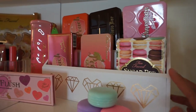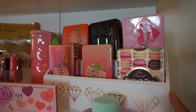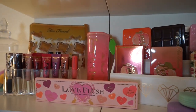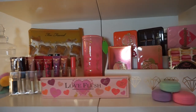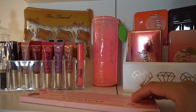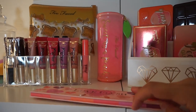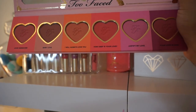This little palette organizer is actually like a stationery organizer for files and stuff, but I bought this at TJ Maxx. Most of the items I bought at TJ Maxx because they are just so gorgeous and they put such a statement piece to your beauty room. Then I have this Love Flush blush palette, which is one of my favorites. It has all the blushes.